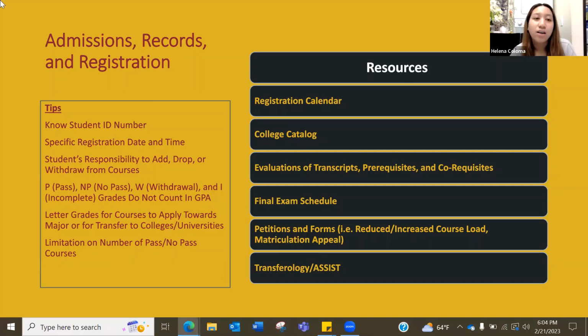So our number one tip, or first one, is to know your student ID number. Every student is given a specific and unique student ID number. It's very important that you know what it is. It helps even more if you memorize it, but if you can't, at least always know it or have it readily available, since that's how the school will identify you and know you by.